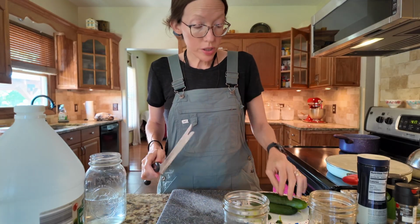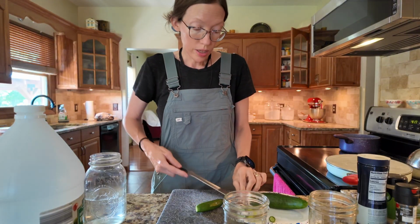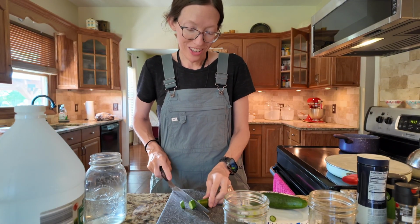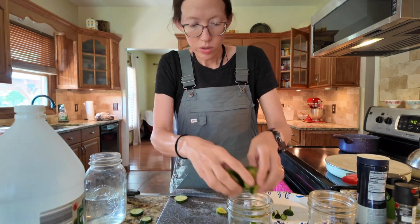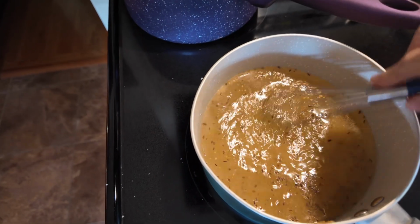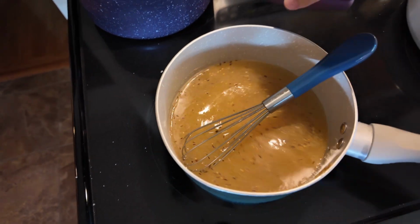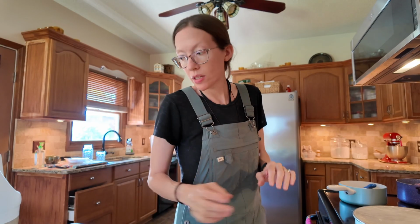My mom puts a hot pepper in hers because she likes some spice to hers. Now, I would like that too, but Joe would not like that. As soon as I get that dissolved, everything, I will put it in the jar and I'll mix it in with my cucumbers and then we'll just put it in the refrigerator. If I can wait till tomorrow to eat it, we'll see, probably not.